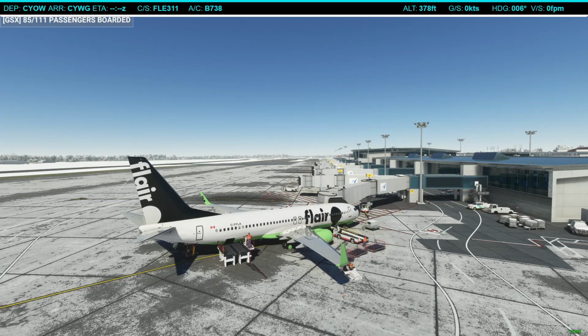I'm not too sure if this is live weather currently for Ottawa on this day of April 9th, 2023. I know in southern Ontario here in the Toronto GTA area, it's been relatively warm and there is no snow on the ground. So I'm not sure if this is relevant for this day, if there is actual snow, but hey, we're here. We're flying out to Winnipeg.